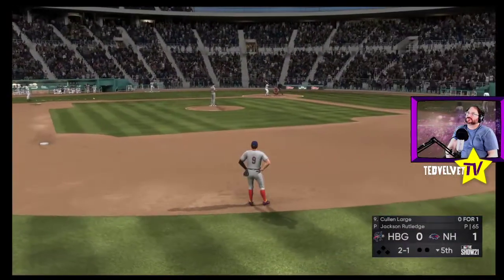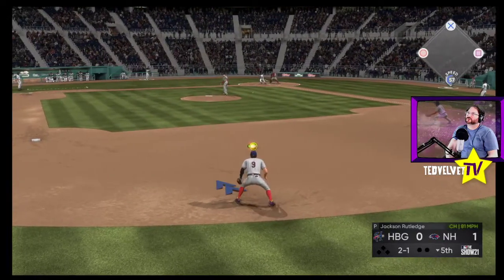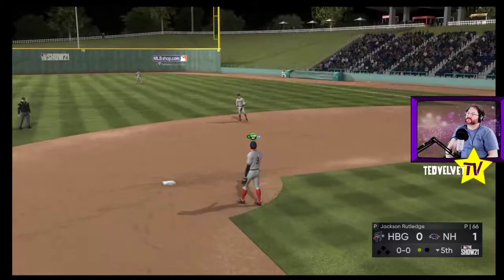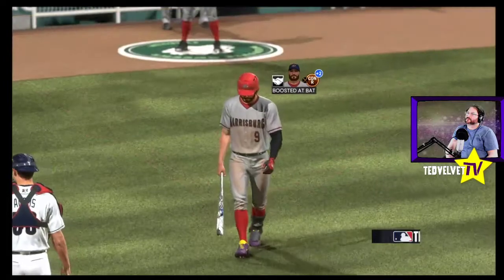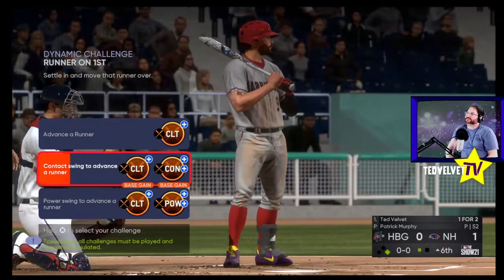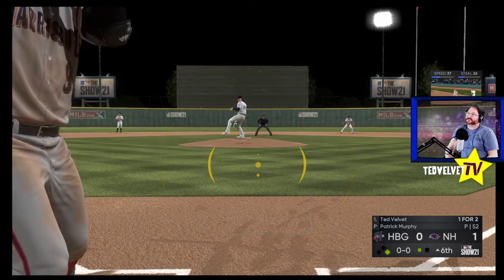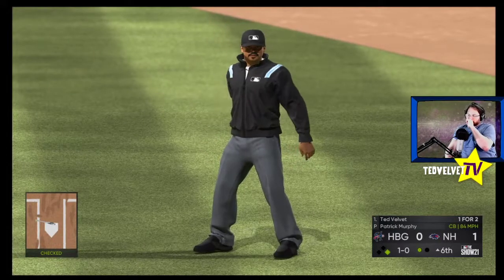Now to the plate, Cullen Large. He bounced out last time up. To short. He's got it. And that's the first out. So, stepping in: contact swing to advance the runner, power swing. Two tries so far, we're not anywhere near power swing. Yeah, you like to actually see the pitches. First pitch on the way. And a check swing. Did it go around? No.